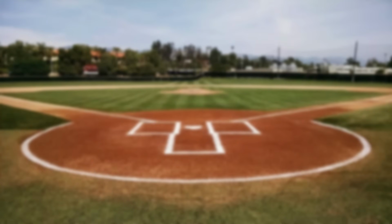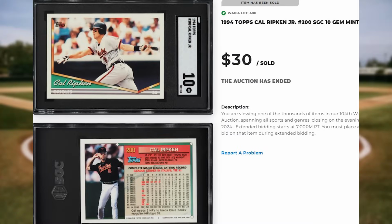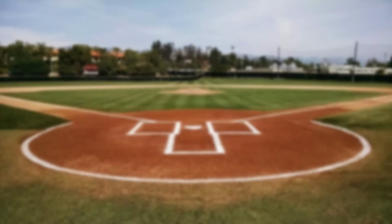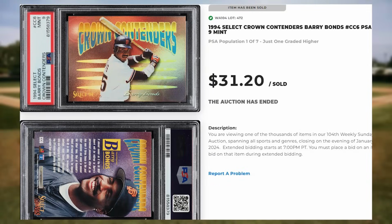Coming in at number 32 is this 1994 Topps Cal Ripken Jr., card number 200. This was an SGC 10, and it sold for $30 even. Barry Bonds makes another appearance on today's list at number 31 with his 1994 Select Crown Contenders, card number CC6. This was a PSA 9, and it sold for $31.20.